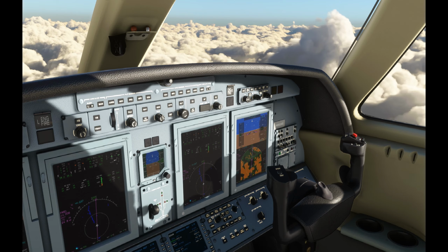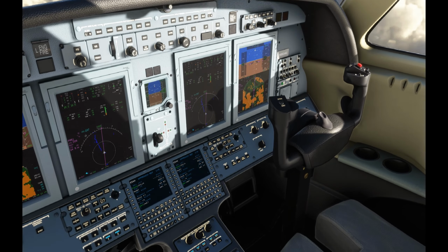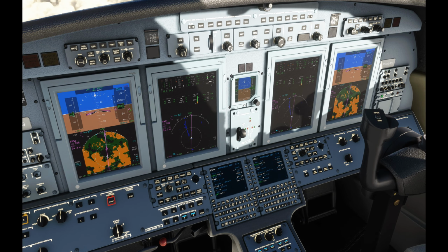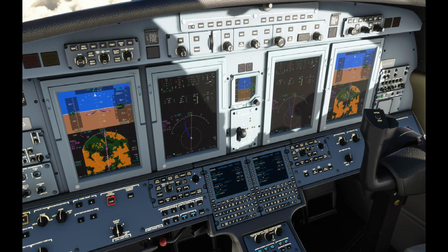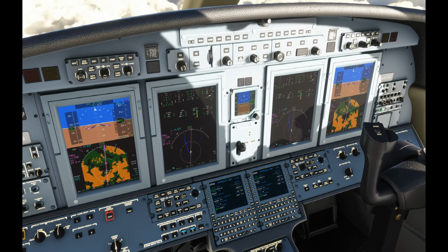Just gonna have to wing it kind of once we get through the clouds and we get down low enough to actually see what's happening. We're supposed to be landing on runway 7, which should have us kind of going a little right of the direction that we're heading right now.